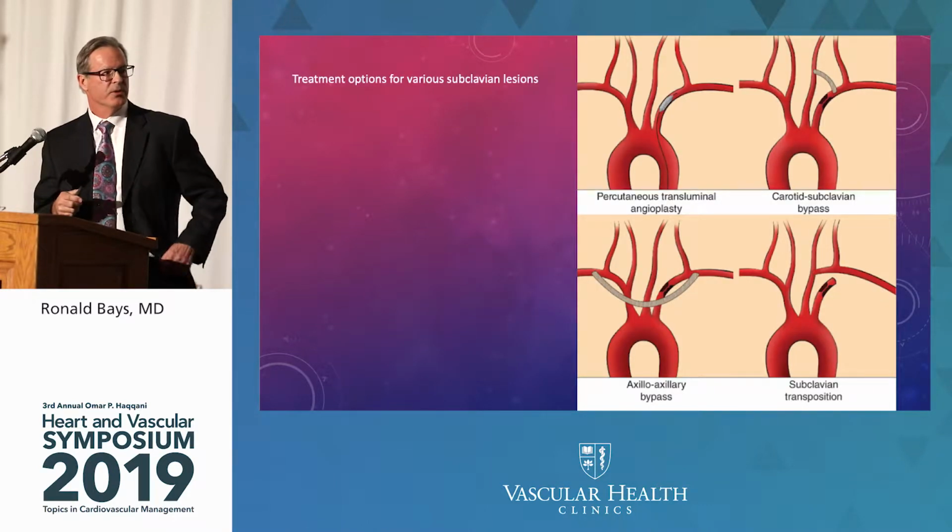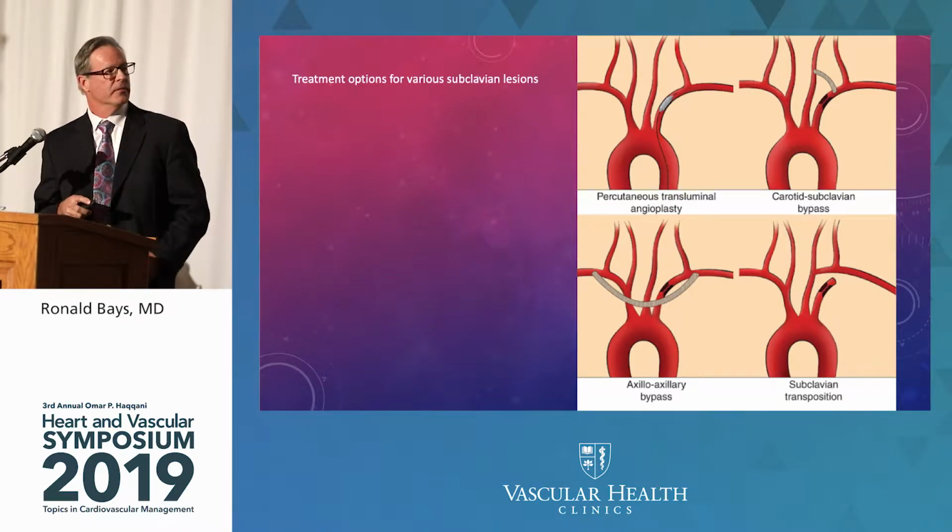So treatment options for these various subclavian lesions. The first one here is just a simple, straightforward angioplasty and stent. Here's an example of a carotid subclavian bypass graft, which is what we previously talked about.